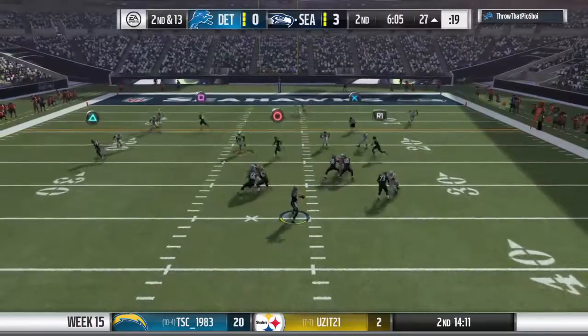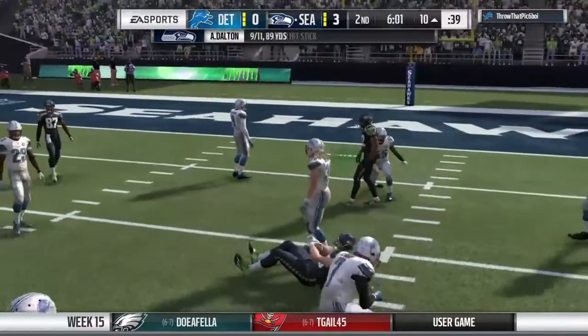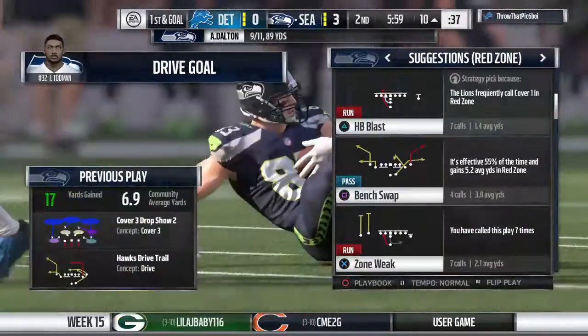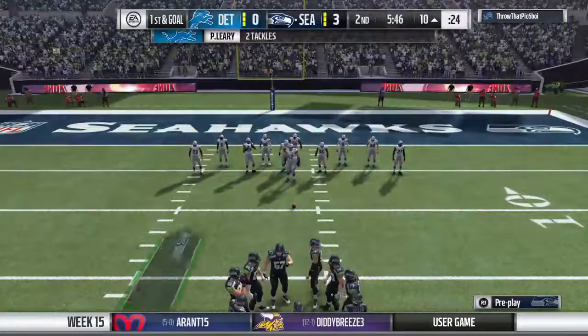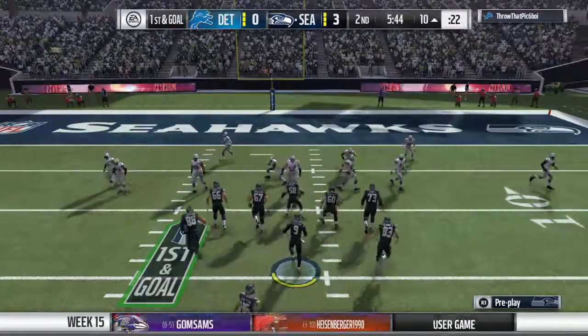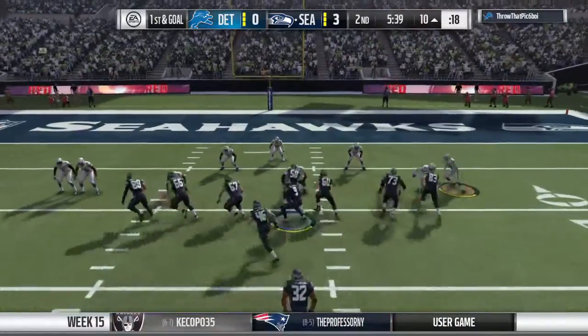It's 2nd down. Dalton looking. And he's got it. Got his man on the in route. Complete. That one good for 17 yards, and now they've got it 1st and goal. And now the passing game here in the second quarter starting to heat up a little bit. Don't you feel the rhythm starting to happen, right? You see it. Now the confidence is starting to rise.